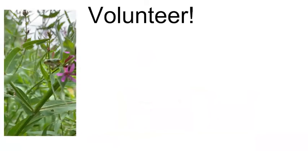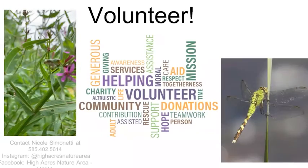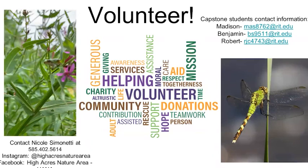This is a fun and rewarding project that we feel good about being a part of. High Acres Nature Area is a prime example of the framework resulting in effective land management, which has led to a thriving ecosystem. If you're interested in volunteering or would like more information on the project, please contact RIT Capstone students or Nicole through Waste Management. Can't wait to see you out on the trails.